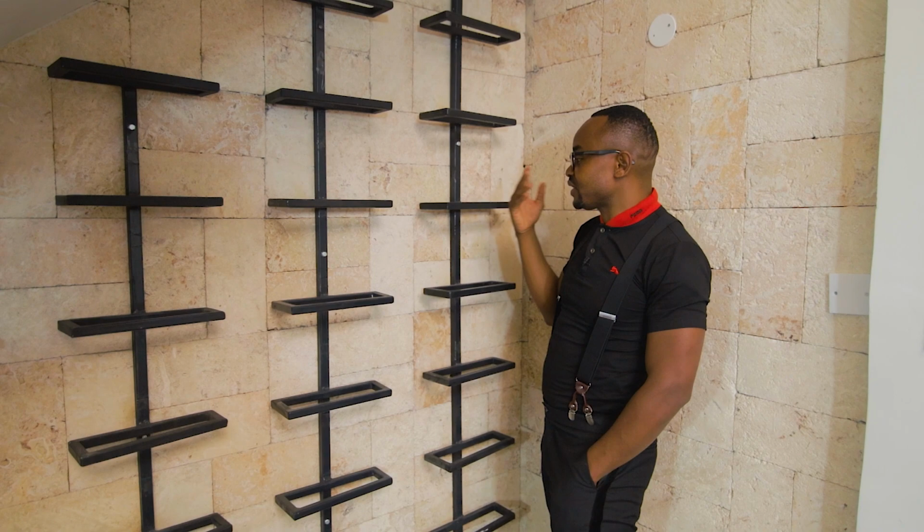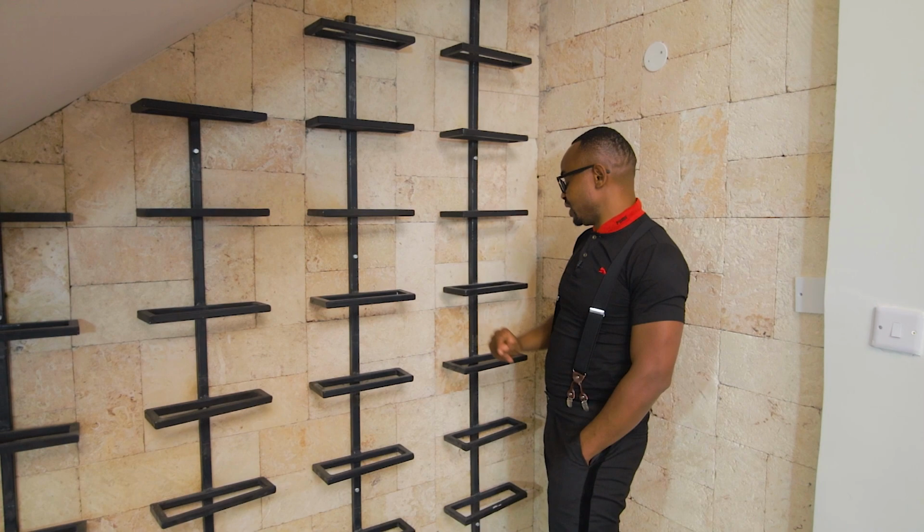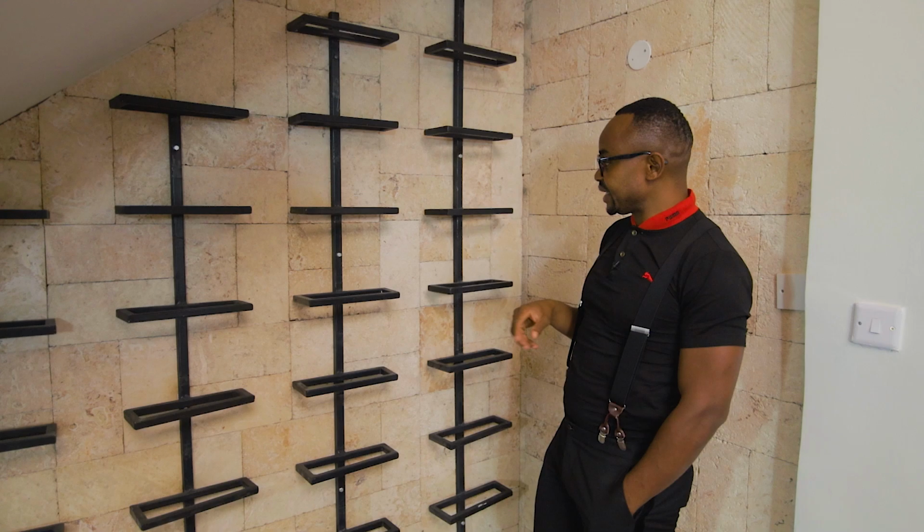Then after that, we didn't even do the grouting in the joints. We left them like that, purposely so that we don't interfere with the look of the stone. Then immediately after that, there is something most people forget. It is the treatment on the stone.